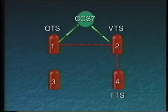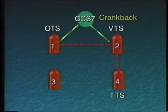To determine whether this path is available, node 1 sends a message to node 2 through the common channel signaling system 7, or CCS7. As you learned in earlier lessons, CCS7 transmits signals between switching offices over a high-speed digital network that is separated from the interoffice trunks. If this path is also not available, node 2 returns the busy information to the originating toll switch before the call is forwarded. This is called crankback. Crankback enables the originating toll switch to be quickly informed when an alternate route is required.